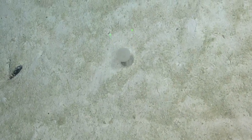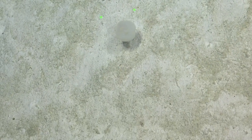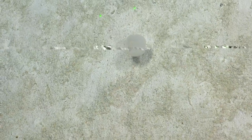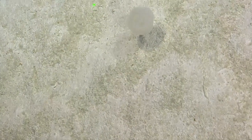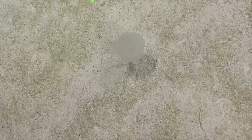So it looks like a glass sponge. It's the type of sponge that roots in sediment. Probably in the Phanerogamidae family. Something like Hyalinema.